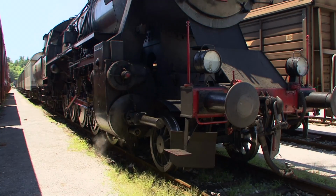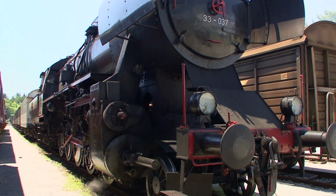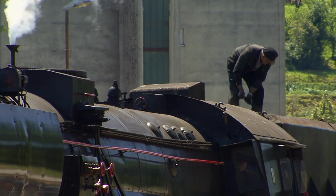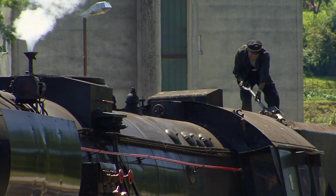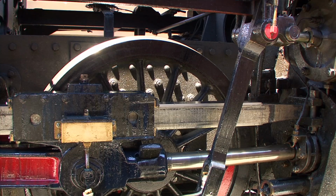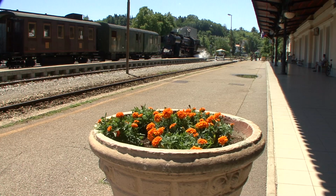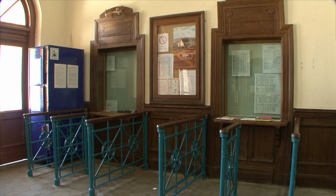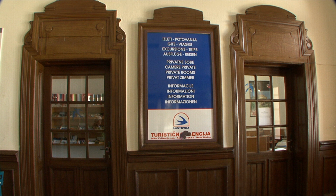These historic carriages are now pulled by the steam locomotives of the Ljubljana Railway Museum. It contains several steam ladies. Where there was once bustling activity, today the platforms and cash counters are deserted. A gentle glimpse into the past.